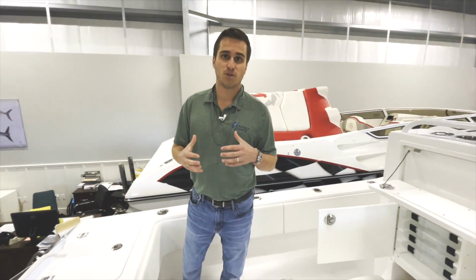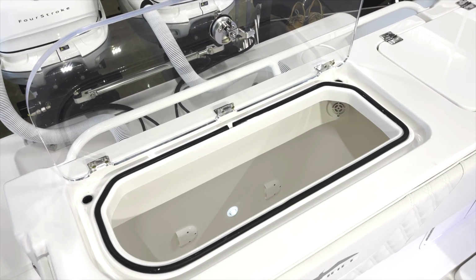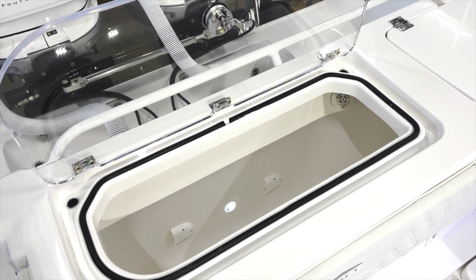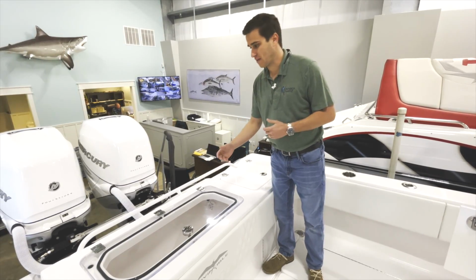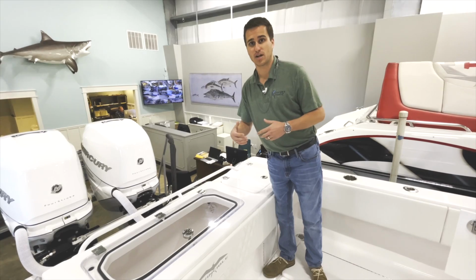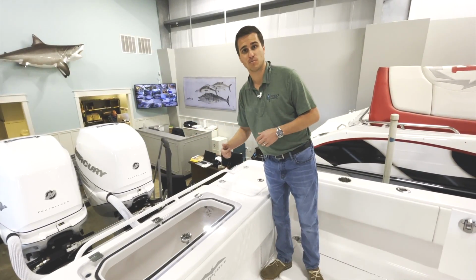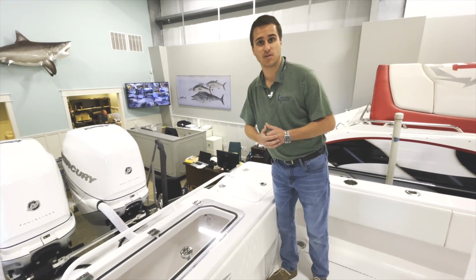I was telling you there's some new features for 2021. We do have this transom live well, which is very nice, a rectangular well with a light that we chose to do from the factory. We have this really nice railing on the back, so if you're moving around the boat, or you're trying to get to the back transom of the motors, you can have a rail to hold on to, which is extremely convenient.